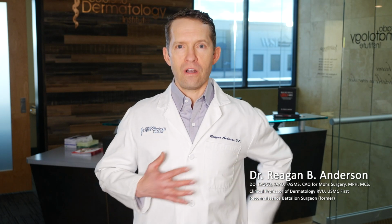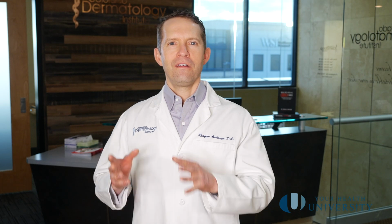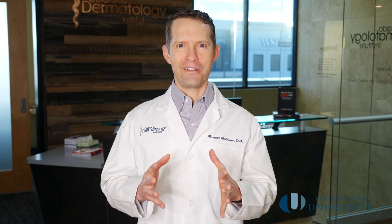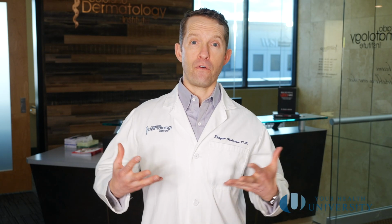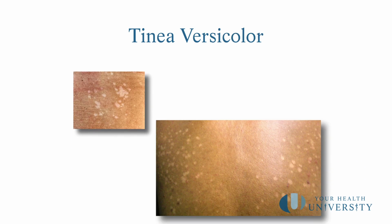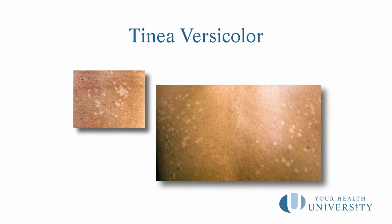Tinea versicolor is a very common problem, and it usually happens on the truncal area of young adults. It can be enormously hard to get rid of, and enormously hard to keep from coming back. But overall, it's not an overly concerning diagnosis except for how it looks. It looks like little splotchy areas of lighter or darker skin, kind of in little circles all over your trunk. Now, there's many other things that can look like that.